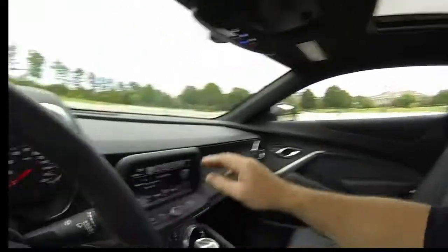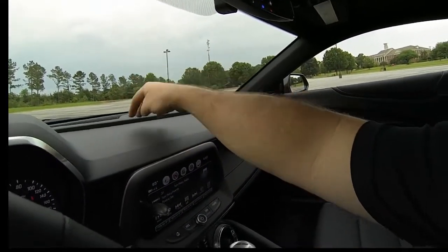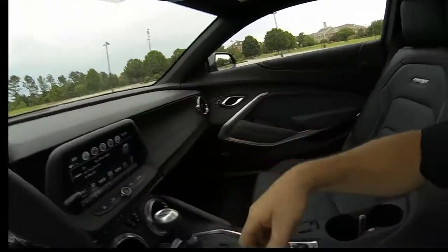and actually what I think would be a great idea for all cars is put some power outlets up here on the dash. So that way when you have something up here, you can just plug it in here. You don't have cables dangling everywhere. That would be a neat idea.